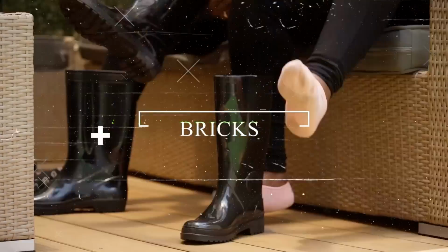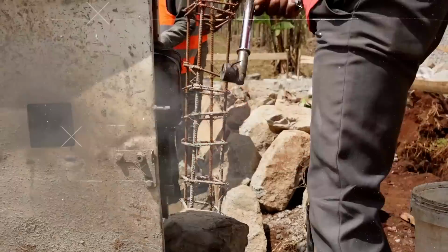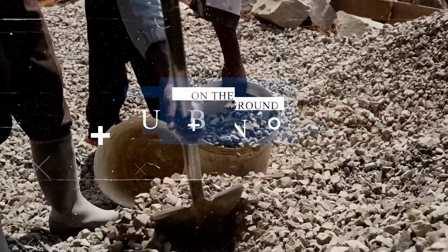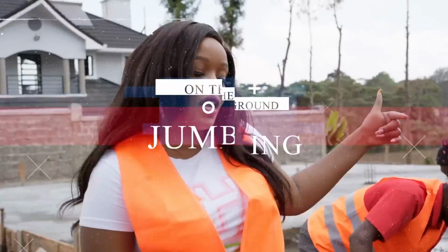Give me the bricks, give me the boots, give me the shovel. Put on the gloves, push on the drill, cut with a chisel. We on the grind, hustling, we down on the ground, jumbling.